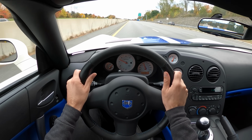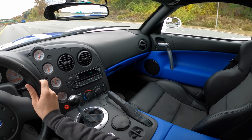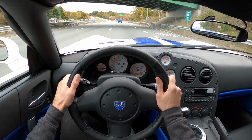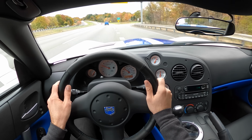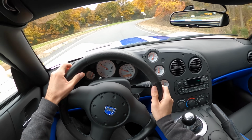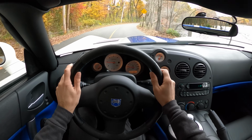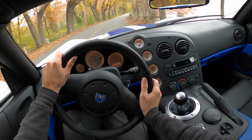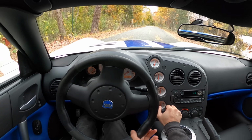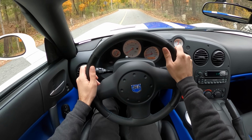Oh my God, what a sound. The gearing is so crazy long too. The story on the Viper was always that there were no nannies, and the original one had no ABS, no traction control. We don't have traction control in this one, but I do believe we have ABS. Let's hope that's okay. But it was not meant for those who were faint of heart, who needed the nannies to drive their cars fast.